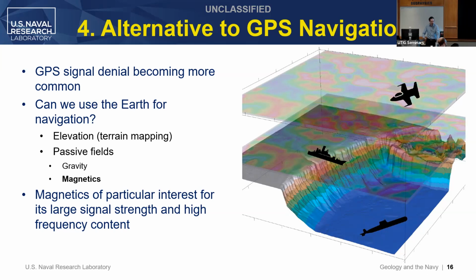This is becoming increasingly important because the operational Navy is running into GPS signal denial. And it's becoming fairly common. So being able to navigate, whether it's a ship or a submarine or a plane, in the absence of GPS is becoming more and more important. So there's a lot of work on this.